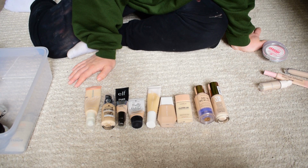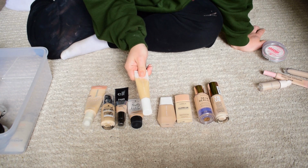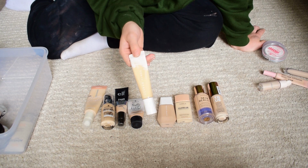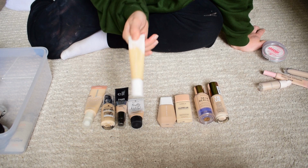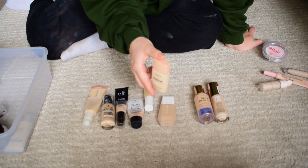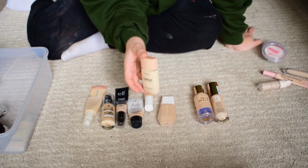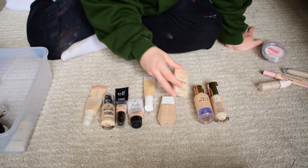I think the ones that I would like to see gone from my collection soon, by far the Fenty Beauty Hydrating Foundation. This is a foundation that I absolutely don't like. And then I also would like to empty the Nabla Close Up Futuristic Foundation, because I've had this foundation in my collection for such a long time. It's probably expired by like a long shot.